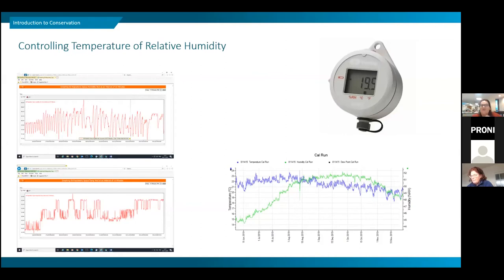So the graph on the right was for the exhibition area in PRONI. And as you can see, the fluctuations every day don't go more than a degree, because there's about June, July, August, September, 5 months worth of data there. So even though it is going up and down, actually, if you look at each day, they're staying very, very stable. And this is the exhibition area that's by the door, so it gets the door opening and the door closing.